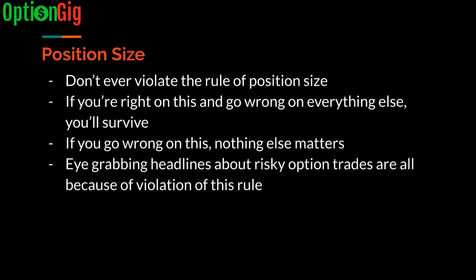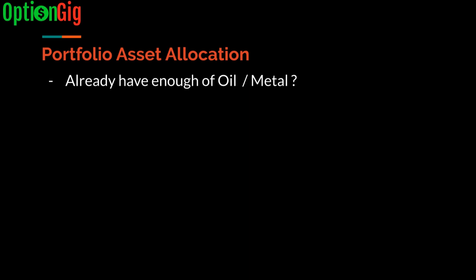Okay, let's move on to the next one. Next, you should look at how the trade you're planning to put on gels with the rest of your portfolio asset allocation. Say you want to do a trade in oil. Do you already have enough positions in the oil sector? Maybe you are looking for a trade on XOP, which is an ETF. You should check, do you already have trades on USO? Because USO is oil. You should also check, do you already have a trade on XLE? Because XLE and XOP have a very tight correlation.